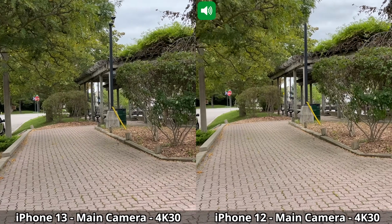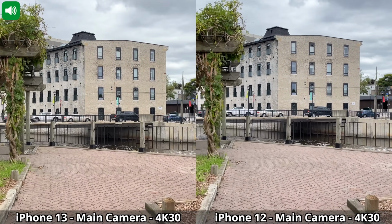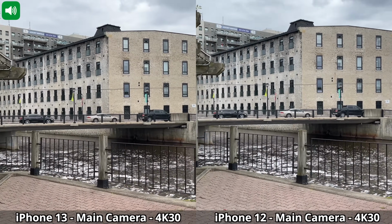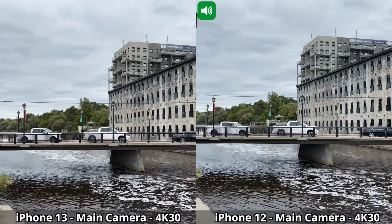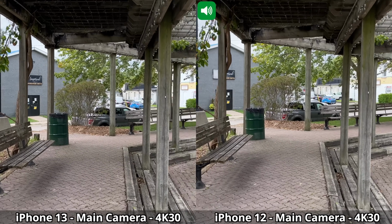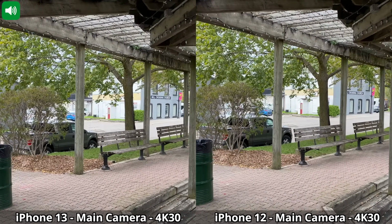The microphone on the iPhone 12 hasn't been the greatest in my opinion. So I'm gonna walk a bit faster just so you can see how the image stabilization works on both devices. Here you're gonna hear some water as well aside from my voice and the wind. We'll pan left slowly and we'll walk this way. I'm also gonna run for a bit just so you can see how that image stabilization does.